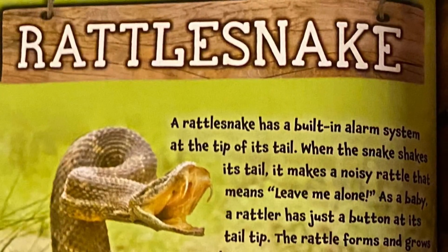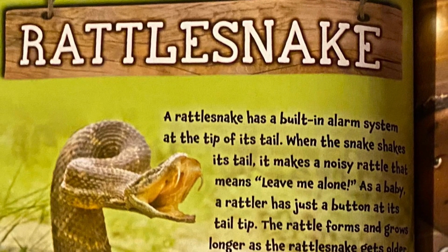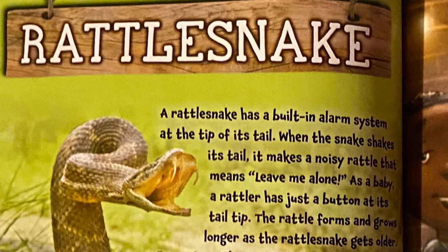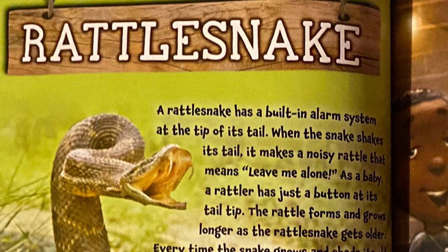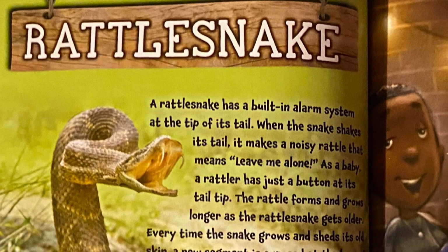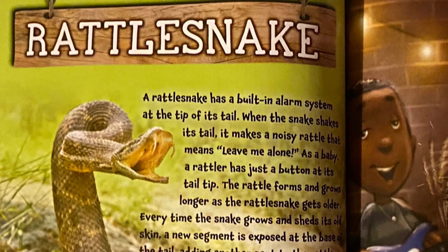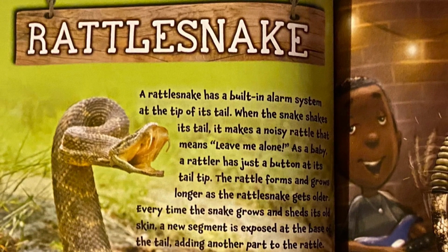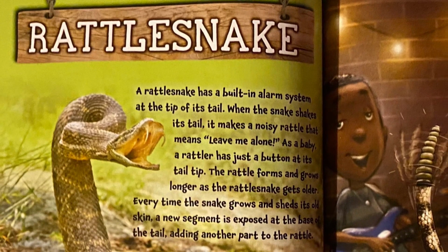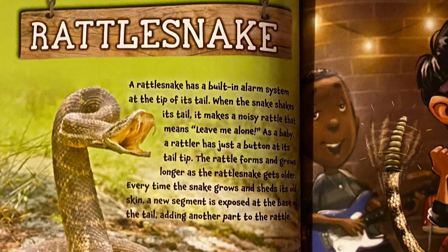Rattlesnake. A rattlesnake has a built-in alarm system at the tip of its tail. When the snake shakes its tail, it makes a noisy rattle that means, "Leave me alone." As a baby, a rattler has just a button at its tail tip. The rattle forms and grows longer as the rattlesnake gets older. Every time the snake grows and sheds its old skin, a new segment is exposed at the base of the tail, adding another part to the rattle.